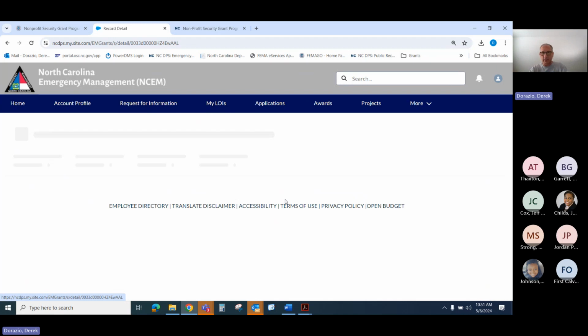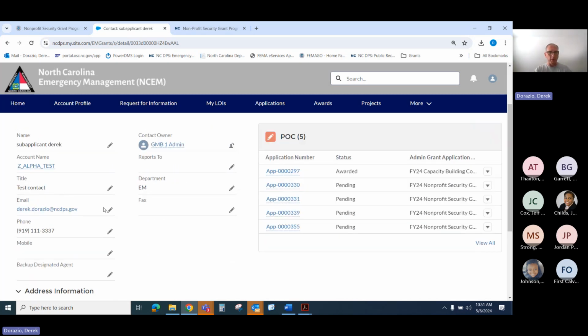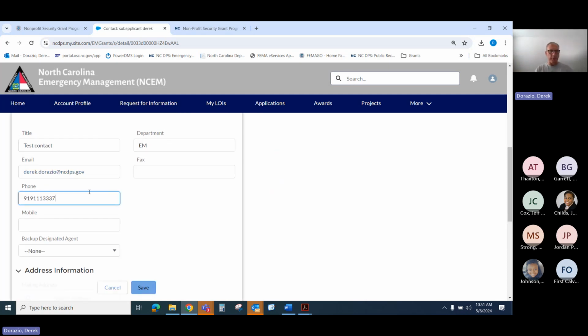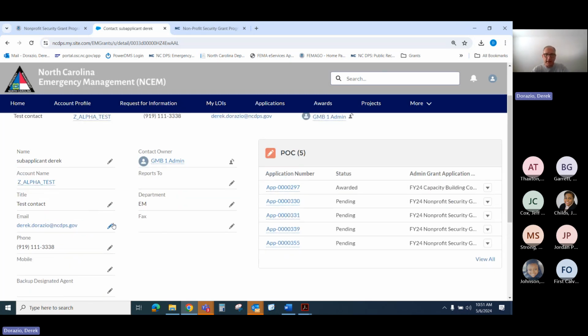Sub-applicant Derek, I'm going to click on myself because somebody wants to apply for the grant here. I want to make sure all my information is correct, because again, it's going to go ahead and import that information over from this object into my application. So I want to make sure this is updated before I complete the application. So look at all this information here. Again, wherever I see a pencil, I can change it. Wait a minute, my phone number's not right. Let me fix that phone number. 919-111-3338. That's my phone number. They got it wrong here. All right, so I go ahead and update that. So again, make sure all this information is updated.